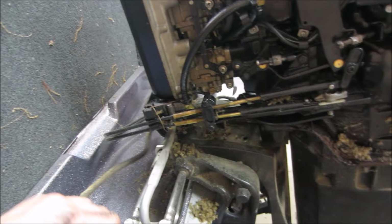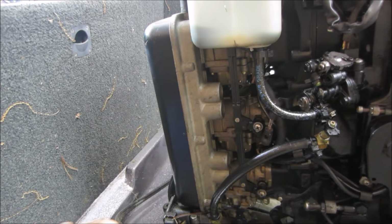And it looks like you disconnect the fuel from the carbs and you run it till it dies. So there shouldn't be any fuel in the carbs. Hopefully it's not caused an issue. Check our throttles and stuff. Everything seems like it moves good.